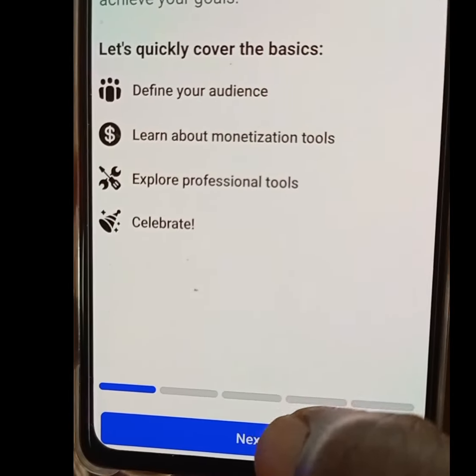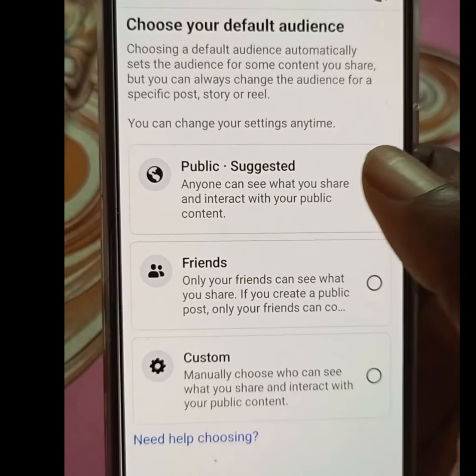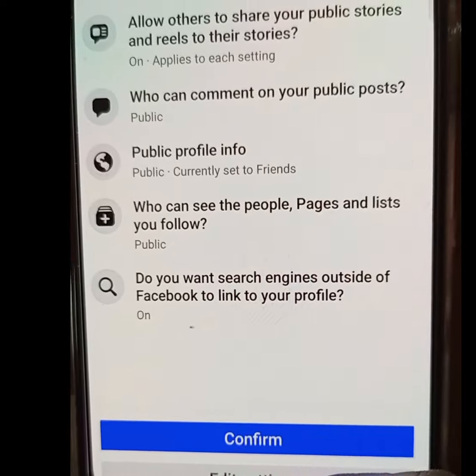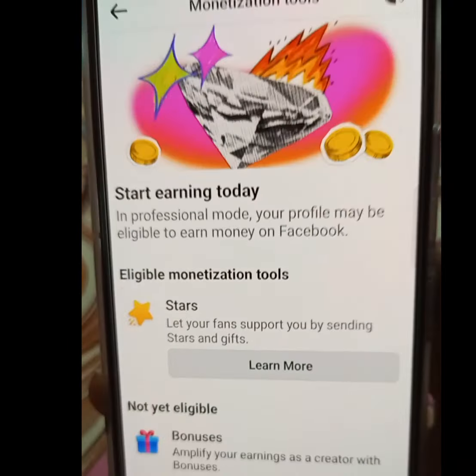Now, tap Next. Once you have tapped Next, it will bring you here. Tap Next again. Once you have tapped Next, tick Public. Once you have ticked Public, tap Next again. Once you have tapped Next, tap at Confirm. Once you have tapped at Confirm, it will bring you here.